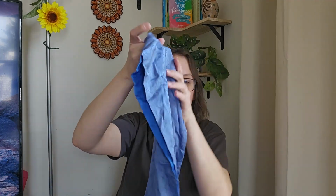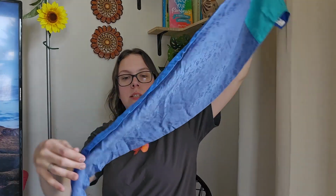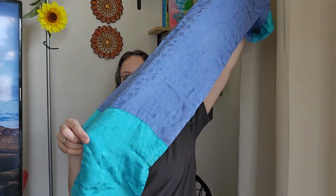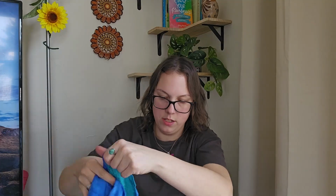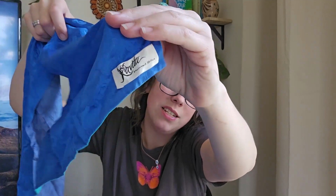Here's another accessory piece. This is a scarf, floral kind of color block. So this side has these two blues, color blocked a little bit. It has this floral, subtle pattern to it. And then the back is just kind of like this royal blue color, but the brand is Kavita. It says painted silks. So 100% painted silk scarf.